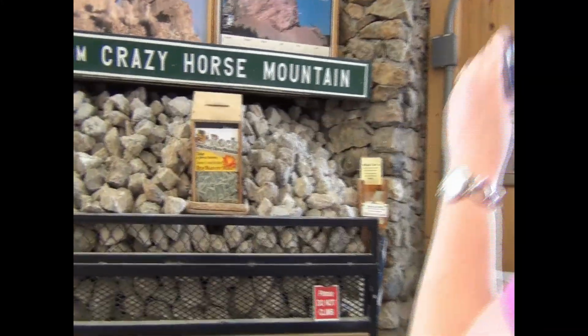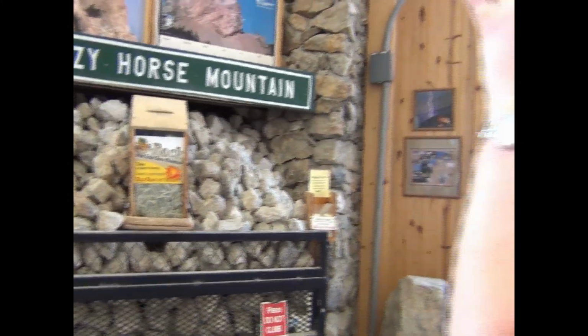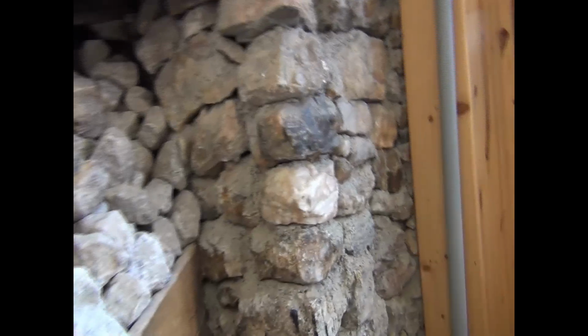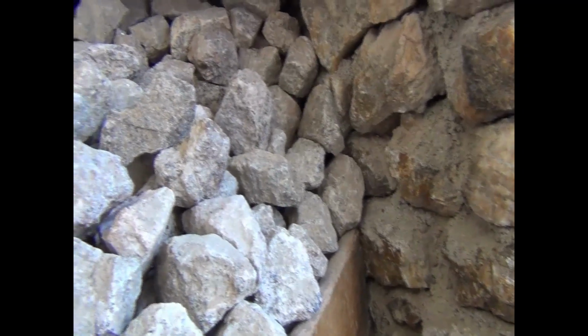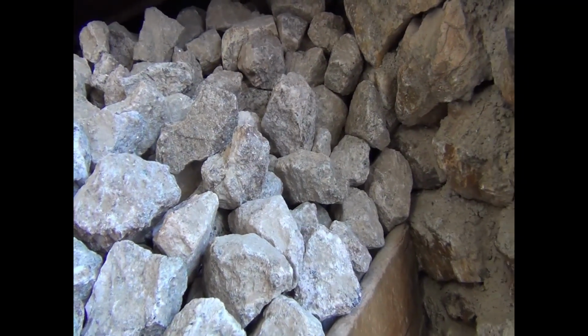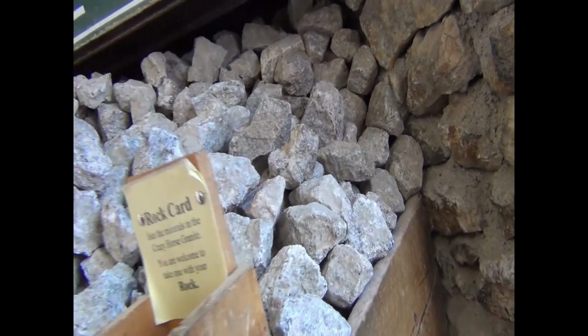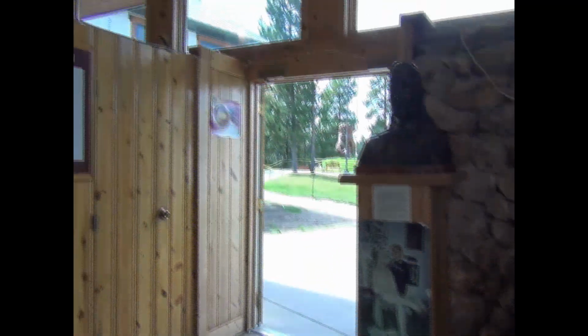We are walking towards a place where you can grab a free rock. Actually, I think they ask you for a buck or two donation, but it's kind of on the honor system. And this is literally pieces of stone where they've blasted out and carved on the monument, and you can actually take one of those home with you.